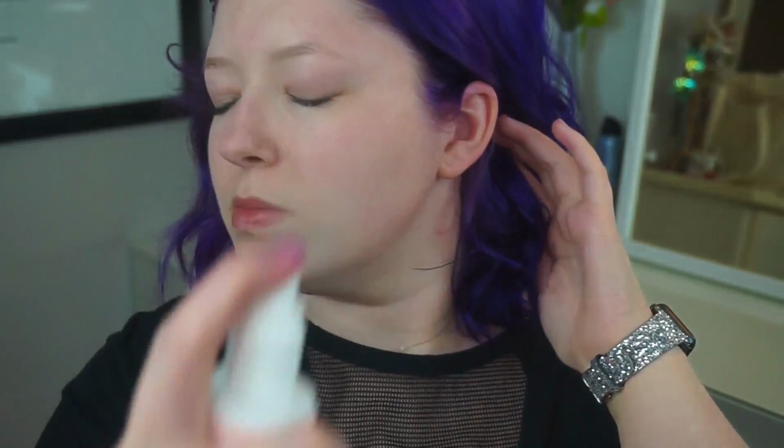But next, my skin does feel a little dehydrated today, so I'm gonna use the Too Faced Hangover 3-in-1. It's the coconut priming water spray, so it just feels really refreshing, and I really like the finish of the foundation when I put this on. I'm not gonna let that dry too much.